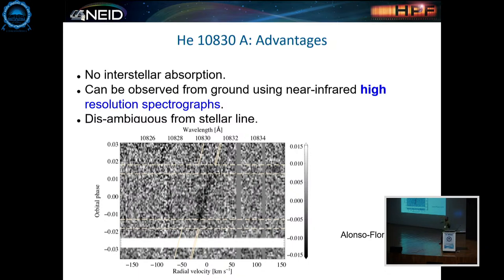So if you have a high resolution spectrograph measurement and you see an absorption line, you can check what wavelength that is, whether it is in the stationary frame of the star or from the planet, and you can be dead sure that this is from the planet and not from the star which is behind it.